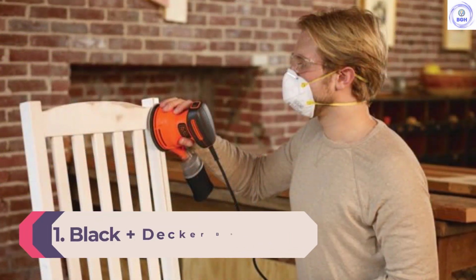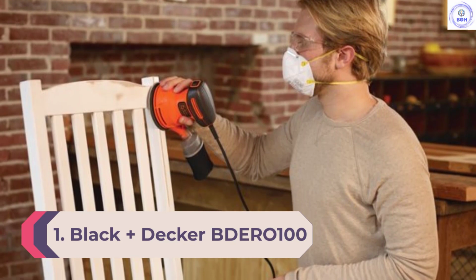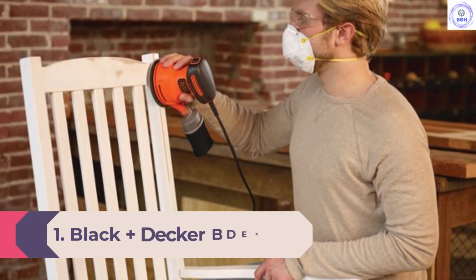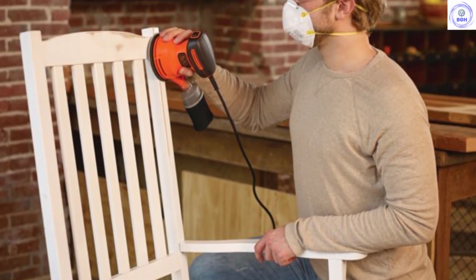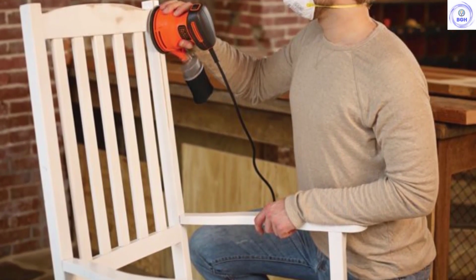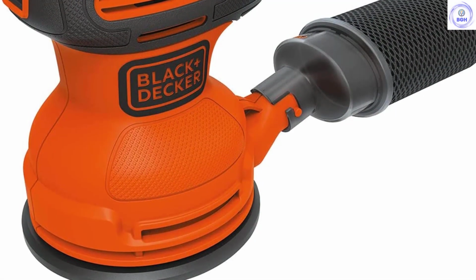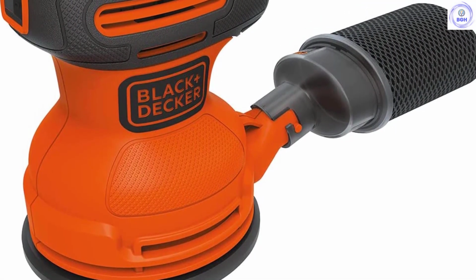Number 1. Black & Decker Dragonfly 100, Best Overall Orbital Sander. The Black & Decker Random Orbit Sander is another great product from the century-old Black & Decker. Combining great functionality and user convenience, it is the ideal sanding tool for the absolute beginner and will provide a quick option for finishing projects.